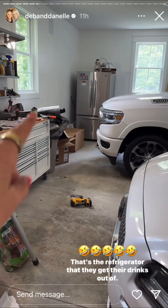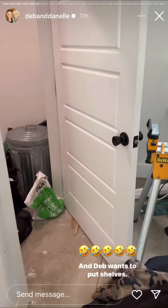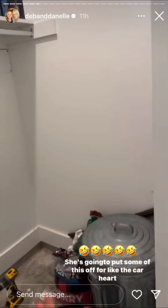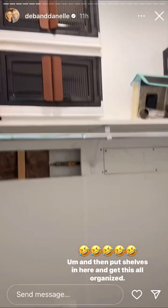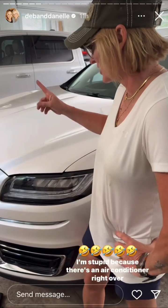That's the refrigerator that they get their drinks out of. So this makes sense. And Deb wants to put shelves. She's going to put some of this off for the Carhartt stuff, and then put shelves in here and get this all organized. Just as she said, it's hot, so she might be done already. You know what? I'm stupid because there's an air conditioner right over there.